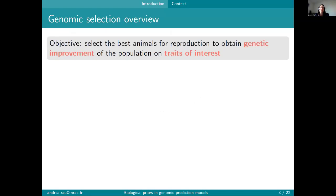So with that general introduction in place, I'll move on to the specific objective of what we're looking at doing in terms of genomic selection. This might be a topic familiar to many of you in the audience, but generally speaking, what we're seeking to do, here in terms of animals but a similar logic applies to plants as well, is to select the best possible animals to use for the reproduction of future generations, with an aim of obtaining genetic improvement of the population for whatever the trait of interest might be. And this could cover a fairly large spectrum of possibilities.